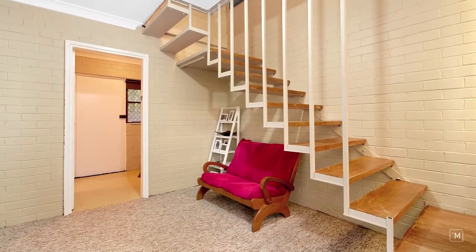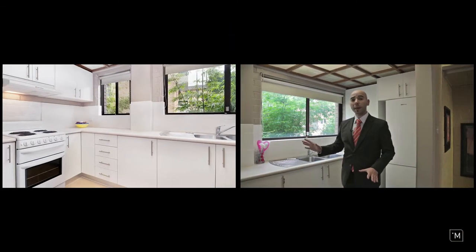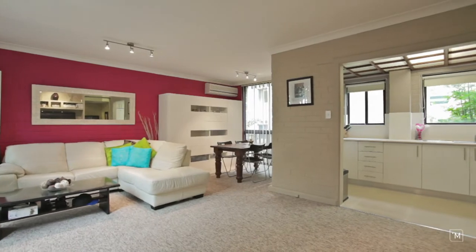As you enter the home, you're greeted by a study area which has internal access to the lock-up garage. As you enter the first floor of this property, you're greeted by this modern kitchen with ample cupboard space which leads into an L-shaped lounge dining area, making entertaining a breeze.